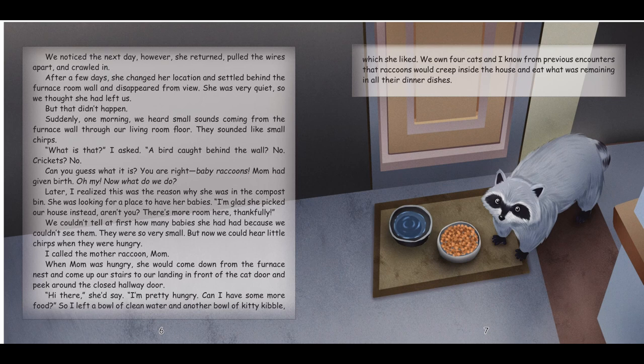What is that? I asked. A bird caught behind the wall? No. Crickets? No. Can you guess what it is? You're right. Baby raccoons. Mum had given birth. Oh my. Now what do we do? Later, I realised this was the reason why she was in the compost bin. She was looking for a place to have her babies. I'm glad she picked our house instead, aren't you? There's more room here, thankfully.